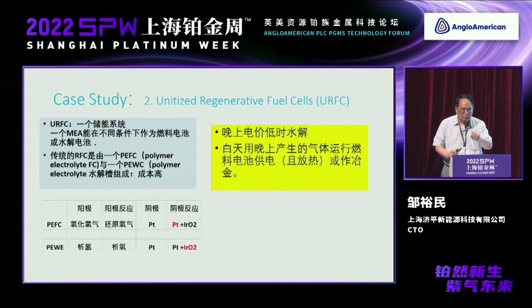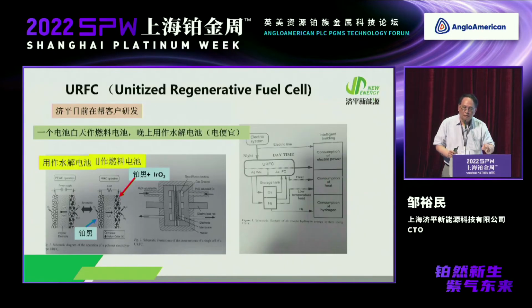For the anode, it is platinum, and for the cathode, when it's producing oxygen, it is a cathode, but later on, for another purpose, it is the anode. So it's interchangeable. I'm not sure if you can see it clearly, but that is how it works.